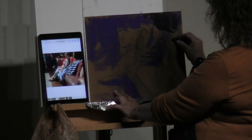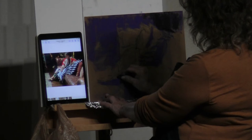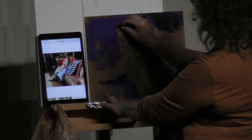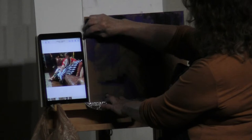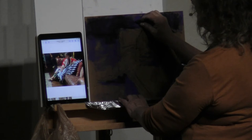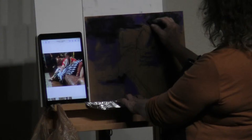Not everything that's dark is black. It's pretty black back here, too. So then once I have my black in, and in this particular piece, there's lots of black. Sometimes there's very little black.